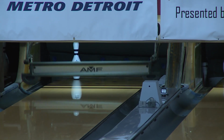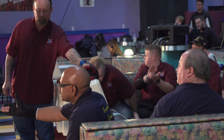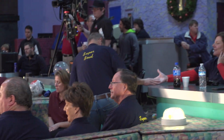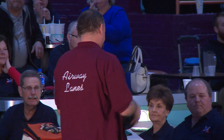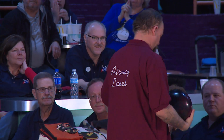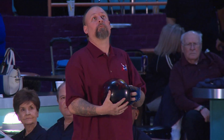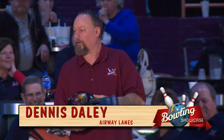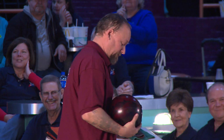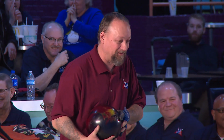Get over there. I got one. So each team has a split now. Well, each team has an open frame. Yes, sorry. And so Dennis Daly looked like he was trying to get up on the wrong lane. He's a truck driver. Been bowling over 40 years, has won 300 game, loves to scuba dive and loves to go camping with his family.